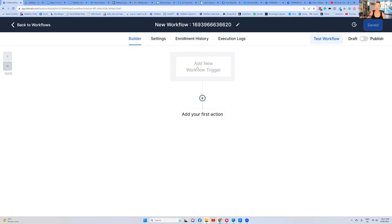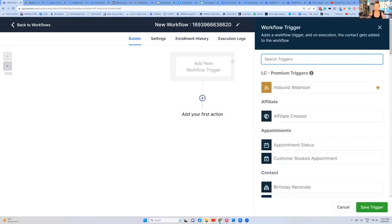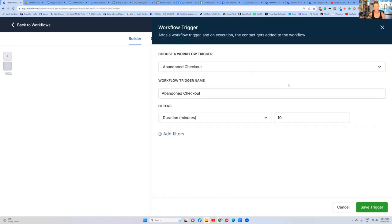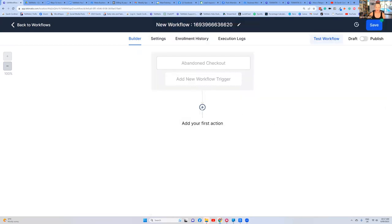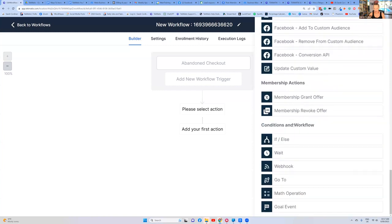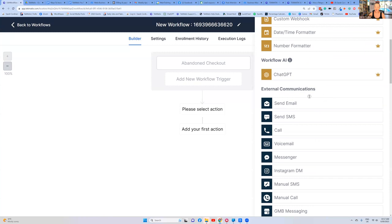You're going to go to trigger, click on trigger. What's our trigger? The trigger is that somebody has abandoned the checkout. What? And the duration was 10 minutes, save trigger. We will then need to put in some more information like what was the product that someone has abandoned a cart. What do we want to do now? Well, I don't know. Let's send them an email.